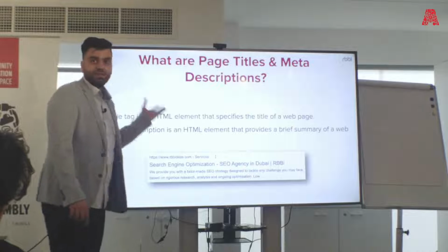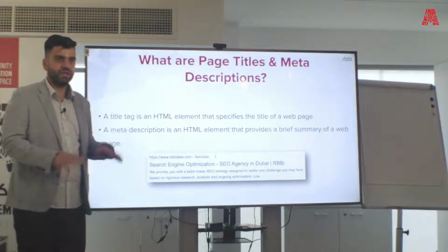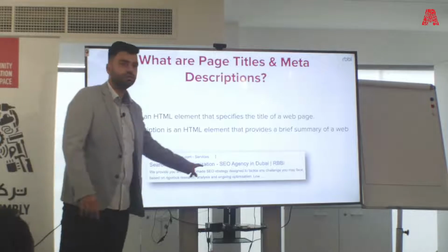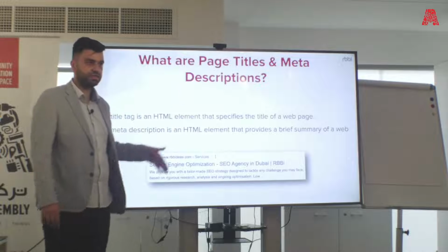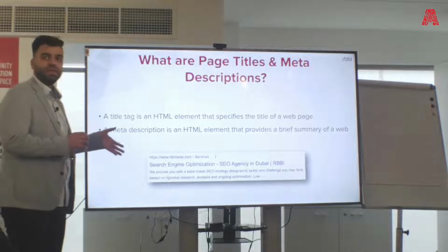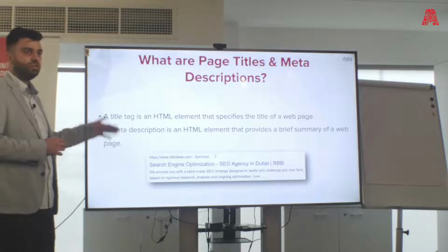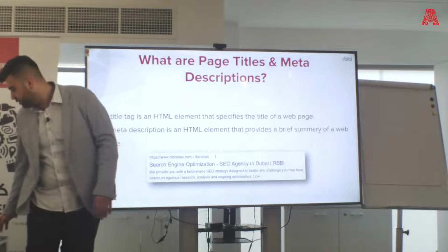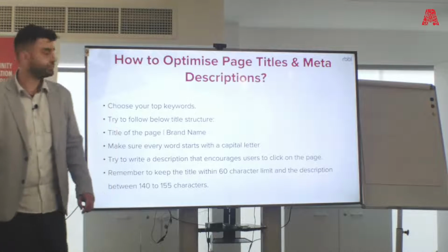So the page title and meta description are not the same as what you see on your website. You don't see them on your website. They are only in the code, and they show on Google. The blue thing and the gray thing you see in the listing, this is the page title and meta description. So it is an HTML element. You add them to every single page, and then you optimize them and add your keywords. We're going to learn how to do page titles and meta descriptions.